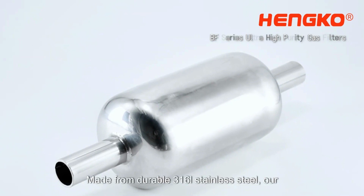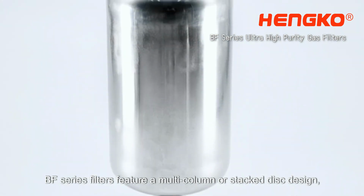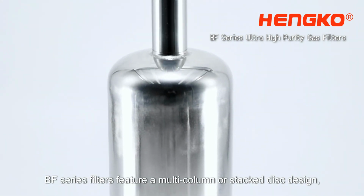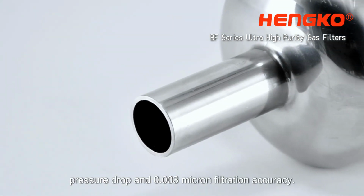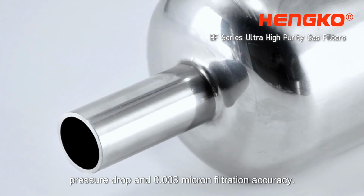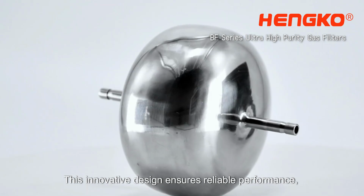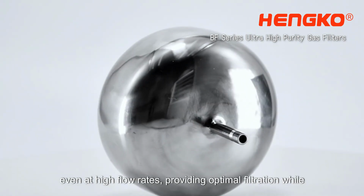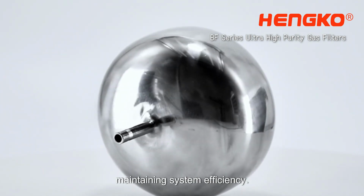Made from durable 316L stainless steel, our BF series filters feature a multi-column or stacked disc design, delivering high flow rates with a low pressure drop and 0.03 micron filtration accuracy. This innovative design ensures reliable performance even at high flow rates, providing optimal filtration while maintaining system efficiency.